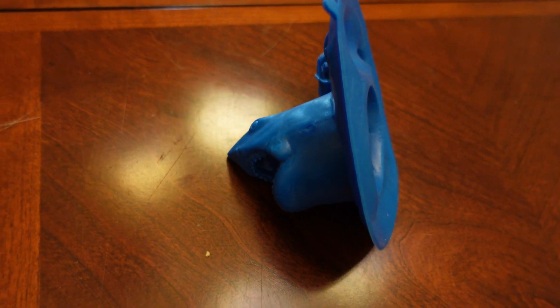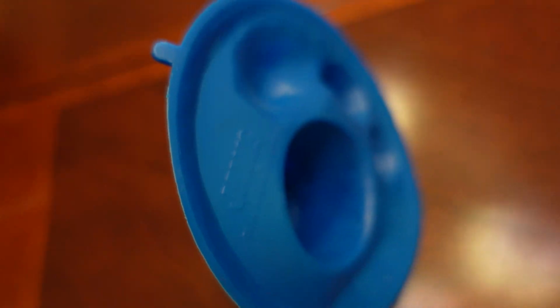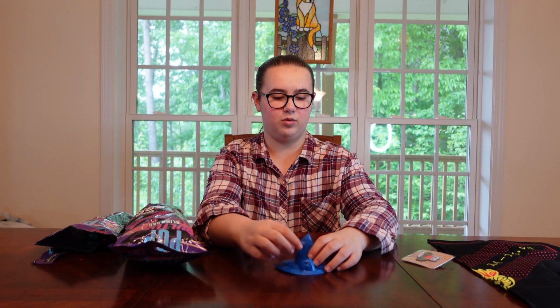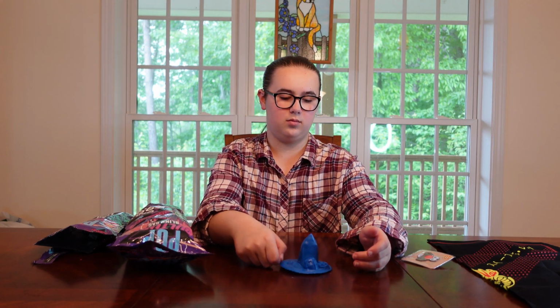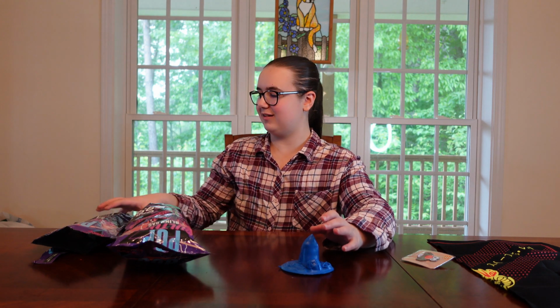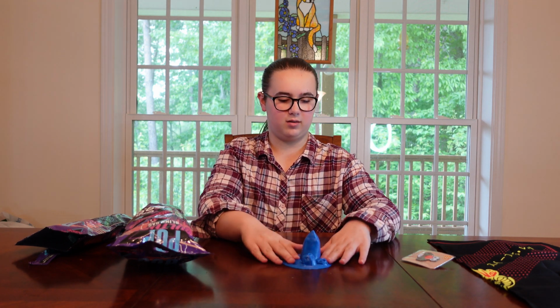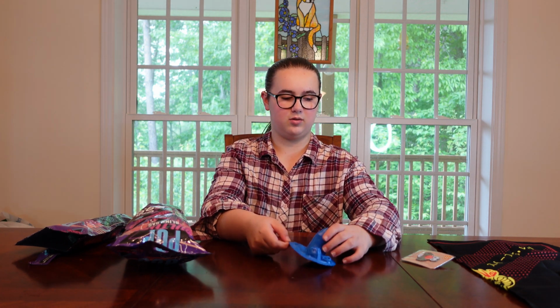There's a cat under the table. I don't know what this is supposed to be. It's Jaws. I'm guessing you just... It has a tab, but what is it? I don't know what this is. Leave in the comments if you know what the use of this is. Can you suction cup it down onto the table? Because there's a tab and I have no idea what that's for.